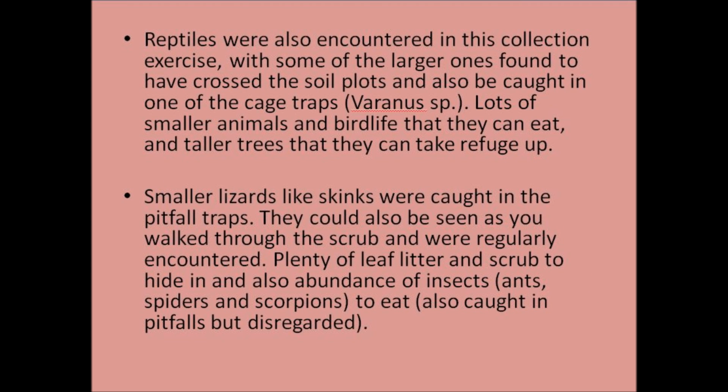Reptiles were also encountered in this exercise, some larger ones found to have crossed the soil plots and also be caught in the cage traps. Lots of smaller animals and bird life that they can eat, and taller trees that they can take refuge in, could be the reason that they are here.